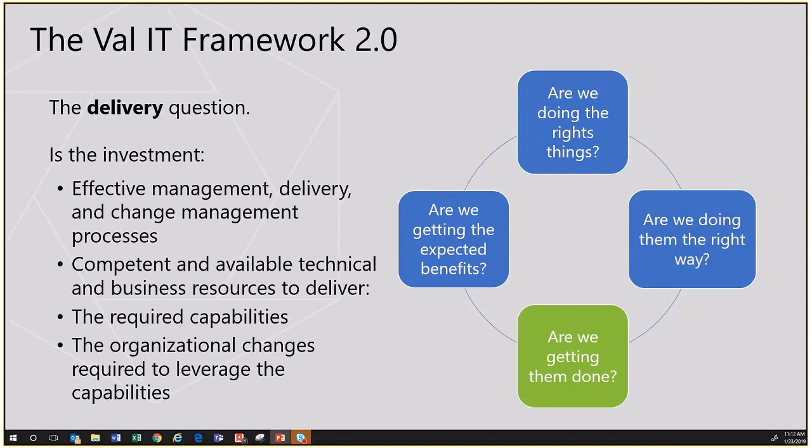So the delivery question, which is, are we getting them done? Do we have effective management, delivery, change control processes in place? And then to the last question, is it leapfrog? Do we have competent and available technical and business resources to deliver? Does our staff have the training and the knowledge of those platforms to be able to not only effectively implement it, but also in transfer operations be able to maintain it? Do we have those required capabilities?